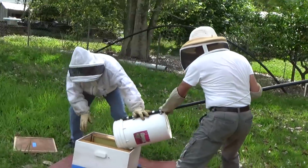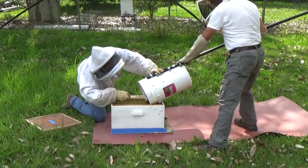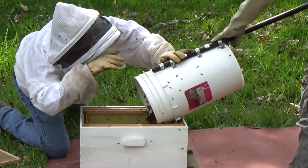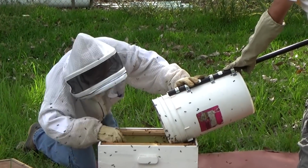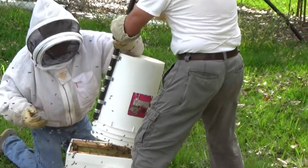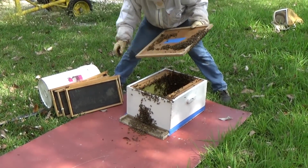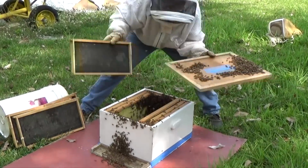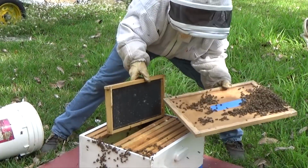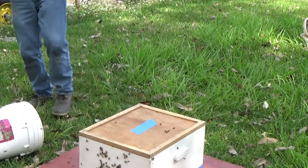Wait, don't dump. Don't dump. Why do you want to climb her like that, Jeff? Oh, there she is. I thought I saw her just now. Oh, there's a lot of bees up in there, Charlie. Yeah, let's just go ahead and dump it. Yeah, just dump it and then put the lid on. Good Lord, look at the bees. I would just leave it there till this evening.